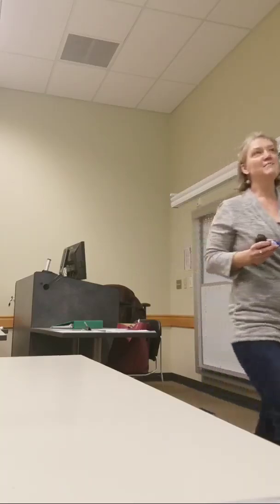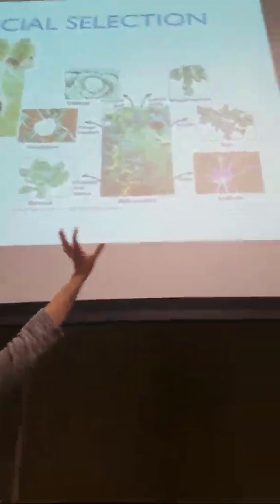The same thing can happen. This is wild mustard plant, and through artificial selection we've selected for different mutants in this organism that give us things like cauliflower and broccoli. Those are derived from wild mustard. Yes, all of those. They did exist as a mutant, as a gene variant.